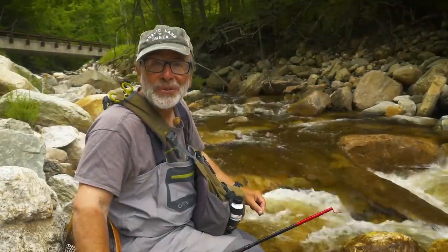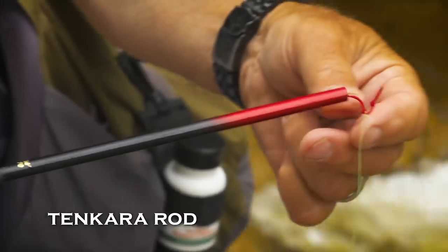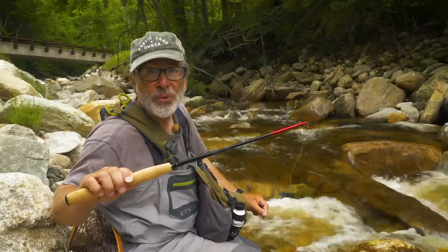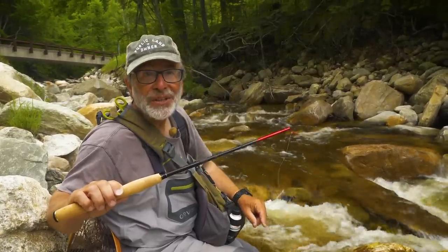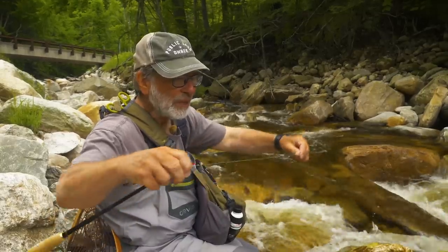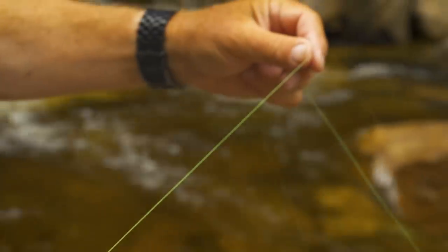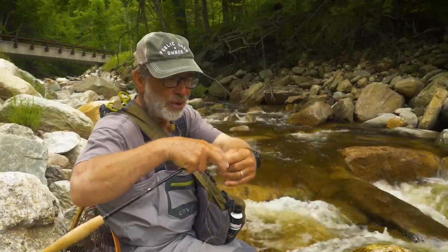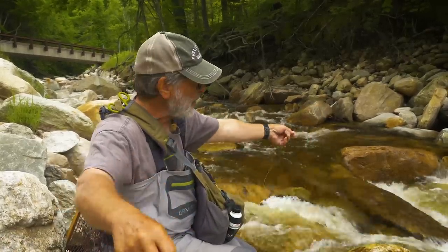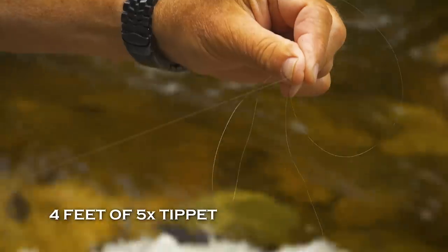So for small mountain streams like this, there's no better tool than a tenkara rod. It's very simple fly fishing. It has no reel. You tie the line to the end of the rod, and it has no fly line. What you have is a piece of level line that's about 1.5 times the length of the rod, and it's highly visible monofilament. And then on the end, you just have 4 feet of 5X tippet.